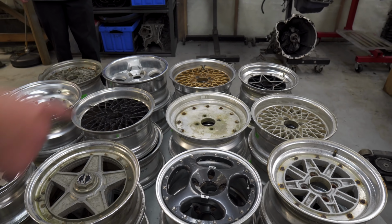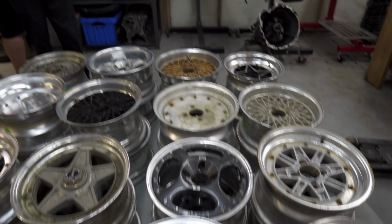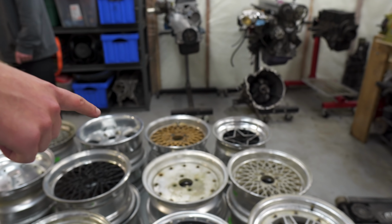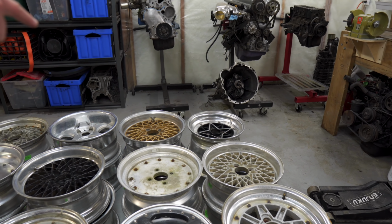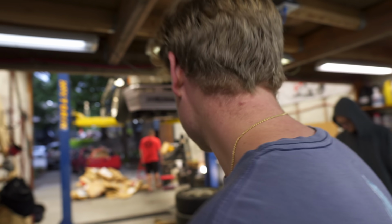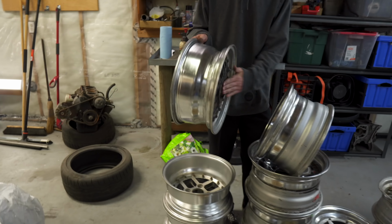Those are Mark 2s, it's the weird Mark 2Rs or something. Oh, yeah, Mark 2R. More 15-inch Mark 1s. 15-inch mesh. Some 14-inch Star Sharks. And some 15-inch mesh. And there's more upstairs. More wheels upstairs. Can you show them this? Yeah. What do you think of that, man?